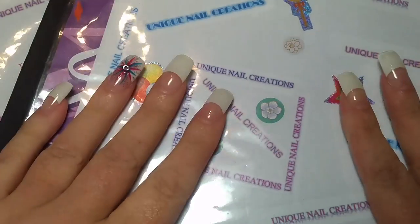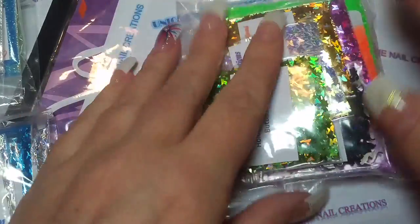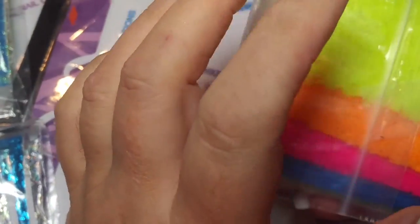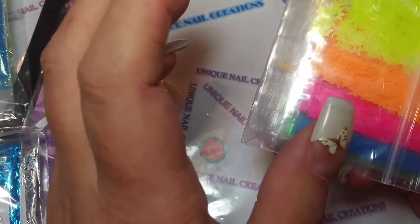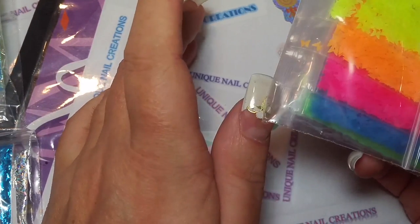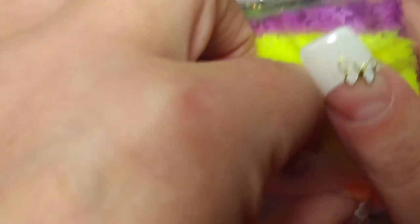Let's see if I can get my camera situated here. So anyway, let me show you. You're going to get 30 items in here. And I'm going to give you the price right off the bat: I'm going to do them for $25 for 30 items, which is less than a dollar a bag. I think that would be like 83 cents a bag.